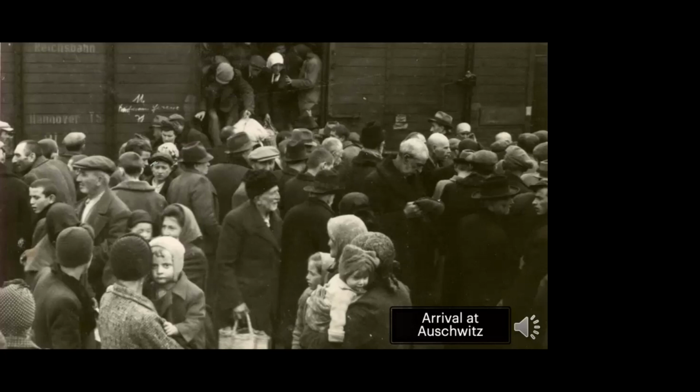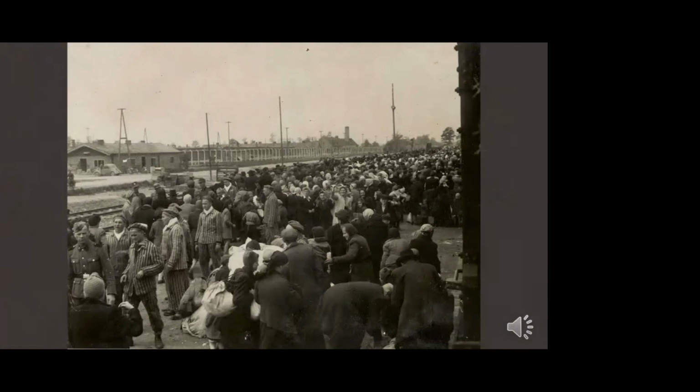At camps known as killing centers, arriving prisoners were moved almost immediately to gas chambers, where they were killed using carbon monoxide or an insecticide called Zyklon B. At two of the six killing centers, Auschwitz-Birkenau and Majdanek, arriving prisoners went through a selection process.